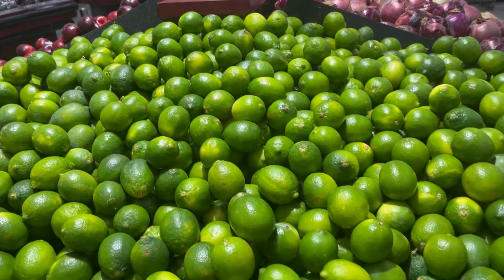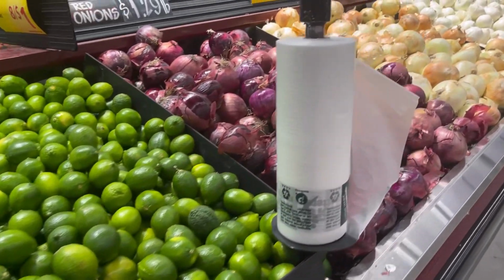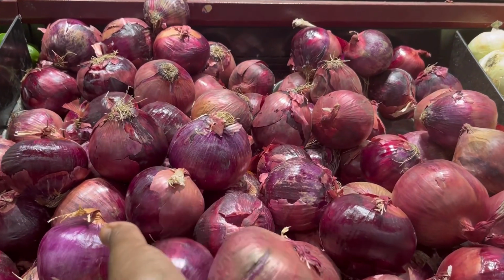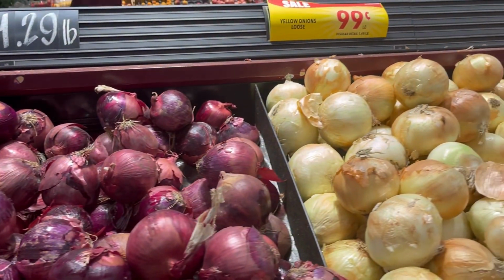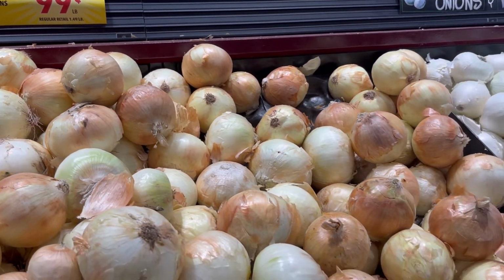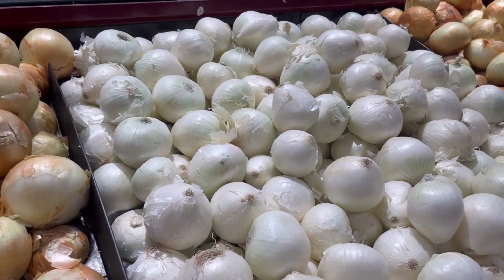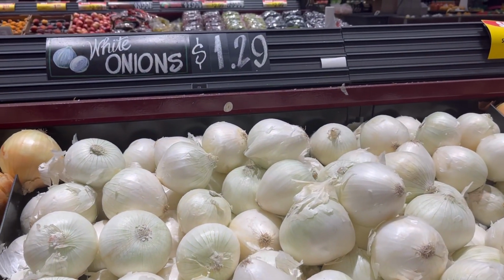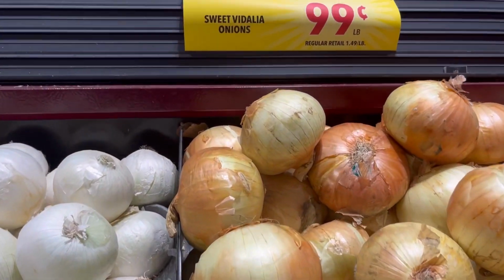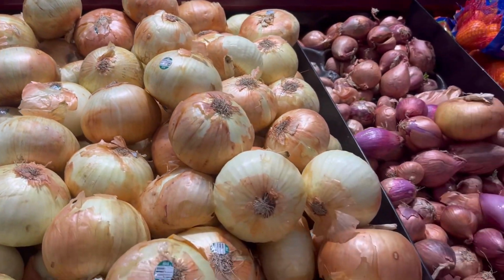8 for $1. The last time I bought some limes, I think they were like 30 cents a piece or something like that. So that's a good price. Red onions. I love these for my salads. Then they got the yellow onions. The big ones, y'all, 99 cents a pound. I like to buy the 3-pound bags because I'm not going to use them all at once. The white onions, I love those on my sandwiches. Sweet Vidalia onions. Sweet onions.